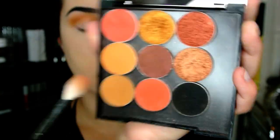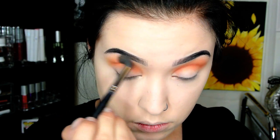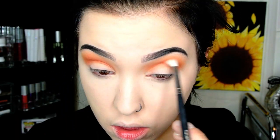The next colors I'm going to take, this is both of those. One is Morocco and one is Poppy. I take mostly Poppy and a little bit of Morocco. Morocco is more of a burnt orange, and Poppy's more of a neon orange. So I'm just going to combine those. I believe this is a Morphe M514, and I'm just going to buff that in my crease as well. And then I go back with the brush that we used for Chickadee and blend it out. But again, I'm going to build up this color because we want the oranges to be super duper prominent and punchy.